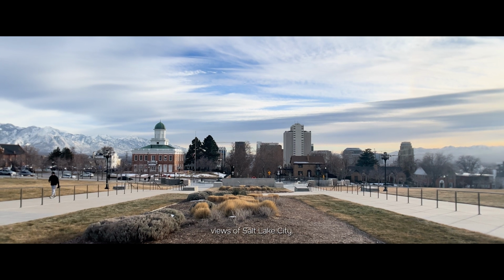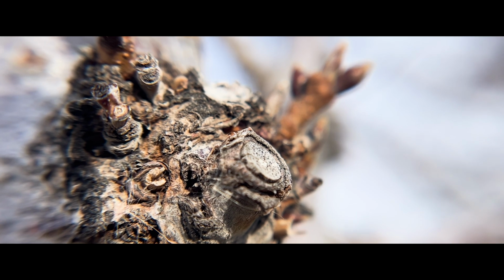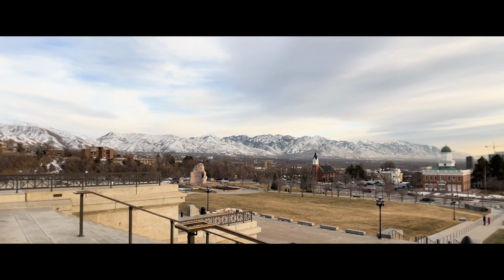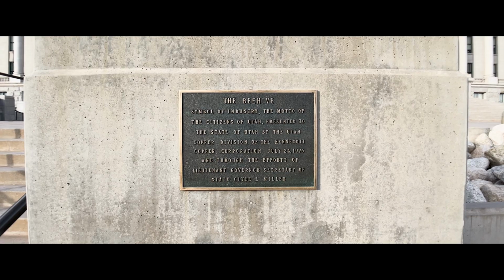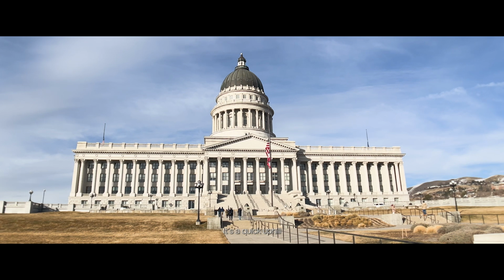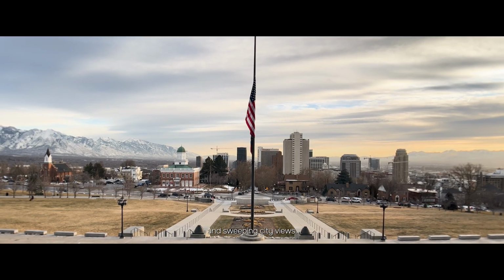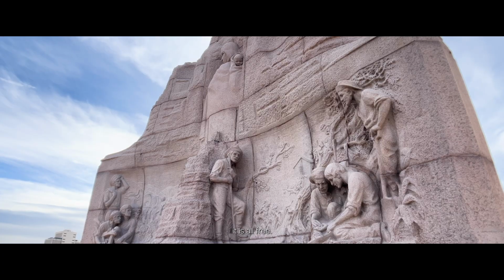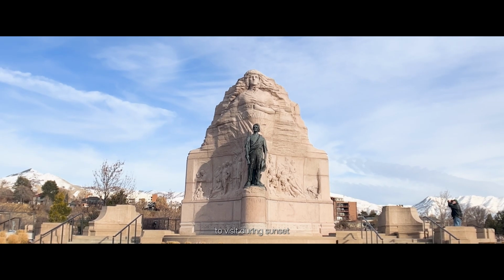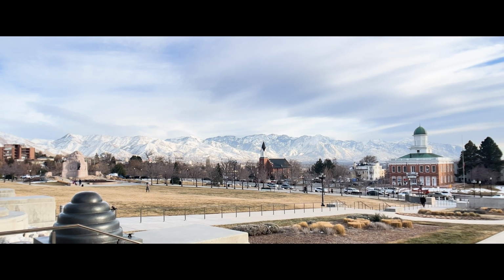For the unbeatable views of Salt Lake City, you have to visit the Utah State Capitol. It's got one of the best views of the city, and the architecture, sobrang ganda. It's a quick uphill walk from Temple Square, and it's totally worth it. Massive columns, polished marble, and sweeping city views. The best part? It is all free. This place is great to visit during sunset because it gives a beautiful glow to the area, making it even more stunning to look at.